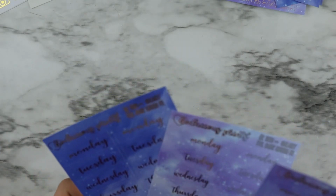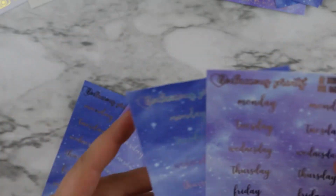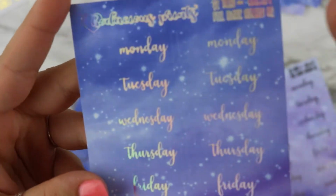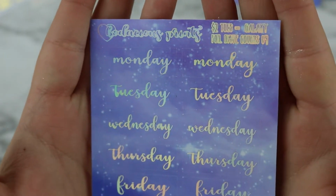Okay, but you get your date covers. Oh, wait. This is wrong. This goes with this. And this goes with this. So you get your date covers. 2 different date covers. This one has space on the side to put the number, as you can see. And then this one does not. It's just like a bigger thing.